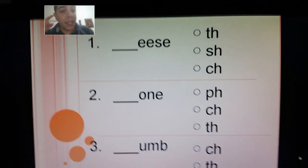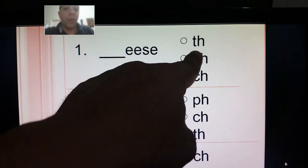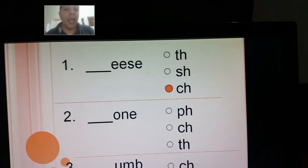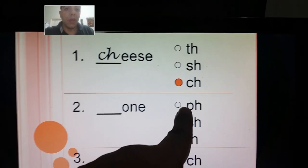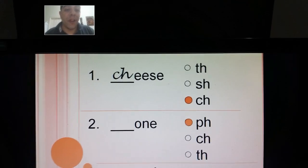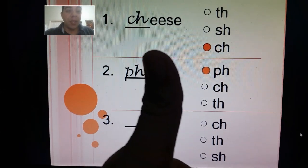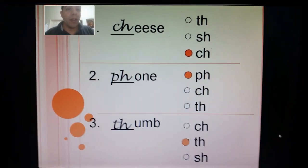We have these exercises, these ones right here. So we need to see the picture and decide what the missing letters are. So the picture in number one is a cheese. So are we going to pick th or sh? We're going to pick sh to say cheese, all right? The second picture, it's a phone. So is it going to be sh or th? It's going to be th for phone. Okay, number three, you see a thumb. So obviously we will pick th for thumb, all right? This is pretty easy.